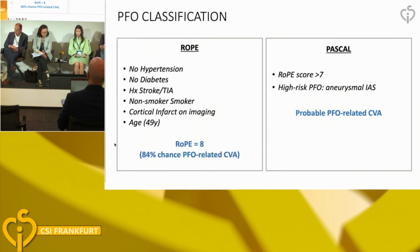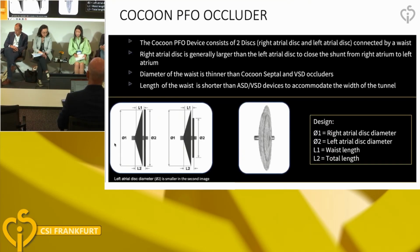So then in terms of characterizing this PFO in the context of our discussions today, the RoPE score comes out as 8, and on the PASCAL scoring, probable PFO-related stroke. So the session and the plan for today? Okay, so the provisional plan here is for us to possibly implant a Cocoon PFO occluder, which is very much like an Amplatzer device. It has a coating, and hopefully we'll be able to demonstrate that for you.